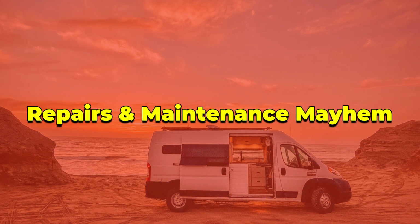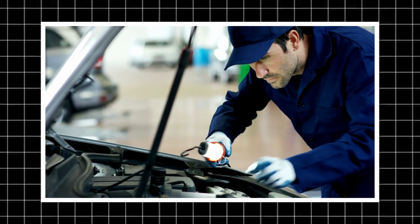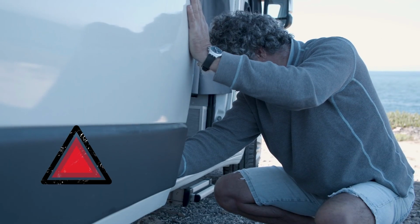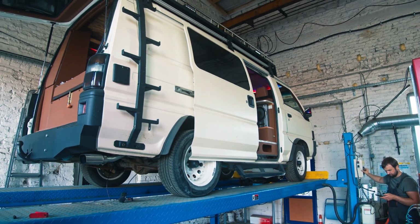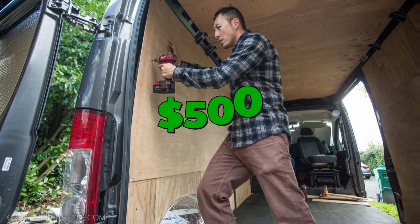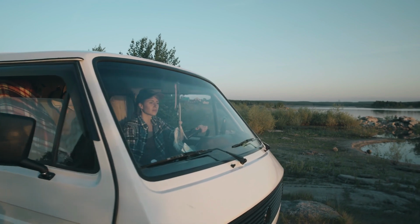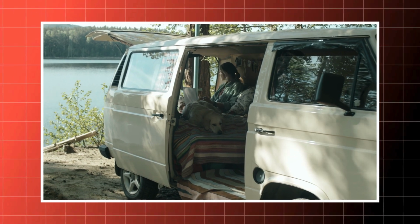Behind the polished social media portrayal of van life lies a less photogenic reality: the inevitable mechanical breakdowns that can quickly transform adventure into adversity. While the lifestyle offers remarkable freedom, it also demands financial preparation for vehicular emergencies. Major mechanical failures represent significant financial setbacks in mobile living. Unexpected repairs can range from $500 for minor issues to upwards of $5,000 for catastrophic problems like transmission failures, particularly challenging for those with vintage vehicles or customized conversions. These unplanned expenses can devastate travel budgets when not properly anticipated.